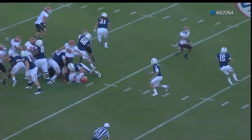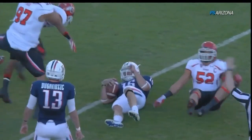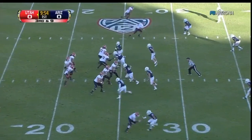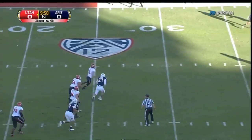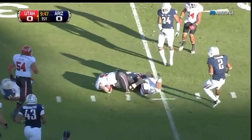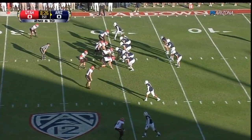It's Kyle Duganzik, the holder and punter, gives it to Bonanno, and he is rocked. So Utah holds. Hayes waits, gets out of trouble. And down he goes short of the first down. Operating out of the shotgun exclusively so far this game.